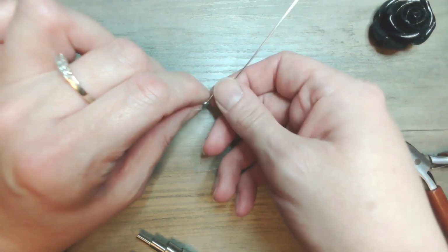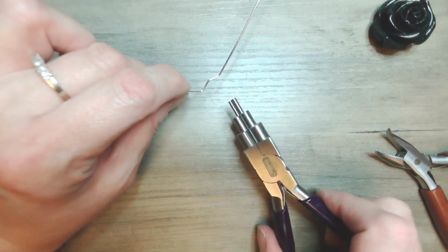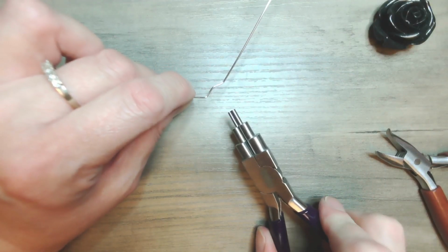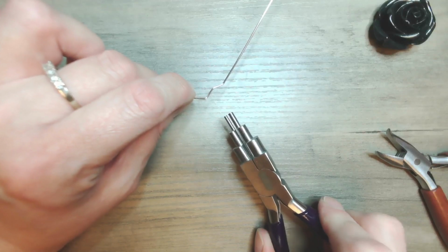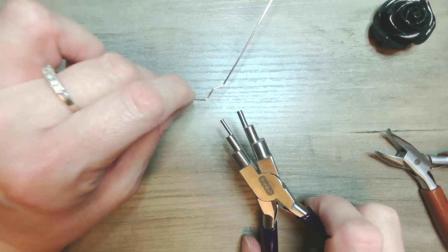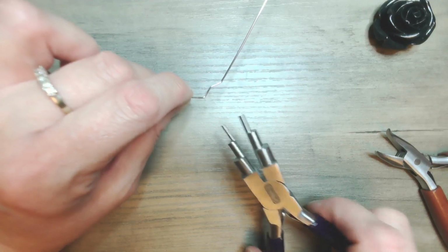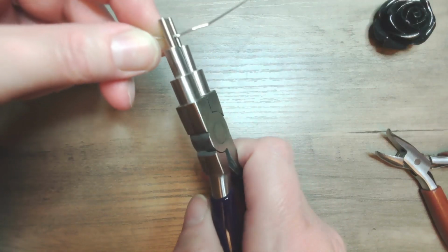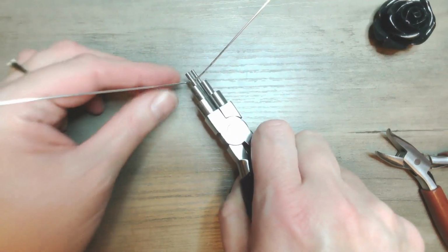So just pop that back over to the corner, and I'm going to pop in with my, you can use round nose pliers honestly if you're going to make a small loop, but if you want a larger loop then these are absolutely invaluable, my Beadalon 6-step bail making pliers. So I think for this section I'm going to use the second size, and I'm just going to wrap around.